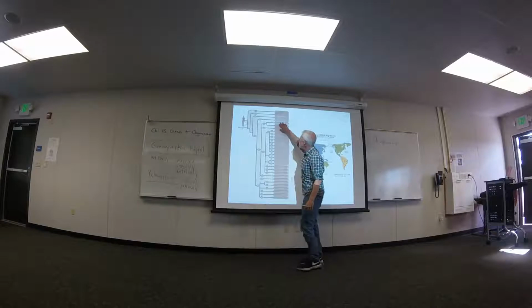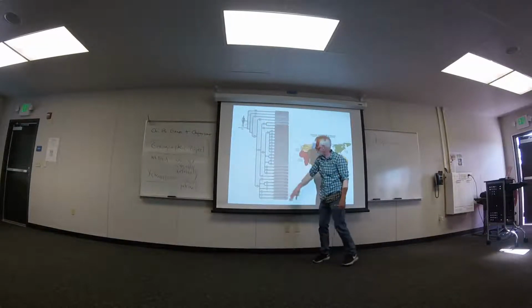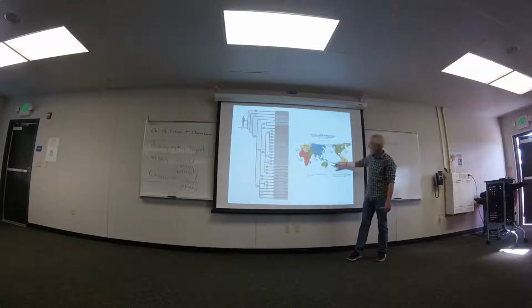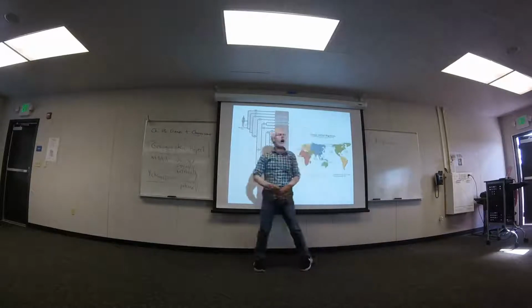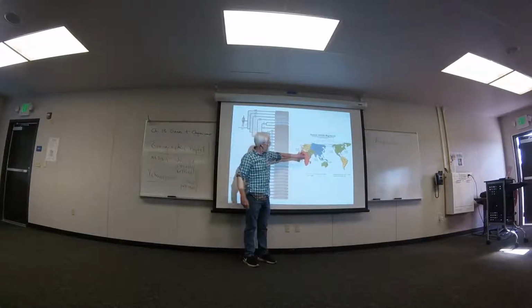Either her contemporaries ultimately didn't have children, or her grandchildren didn't have children, or what have you, but only her descendants have survived. And you can see the major splits as people migrated around the world. Using these kinds of data, we've been able to generate maps showing the migration of humanity. And we've been able to date these migrations based on the fossil record, as well as using what's called a molecular clock.